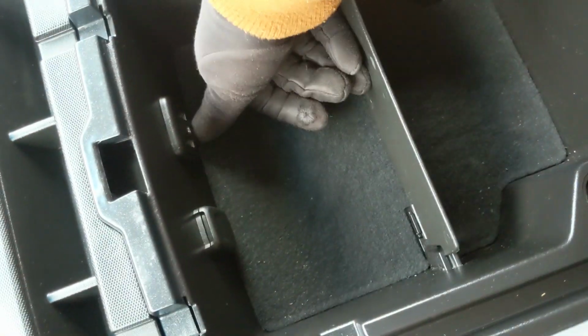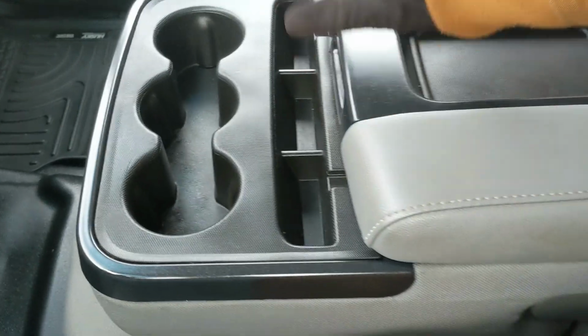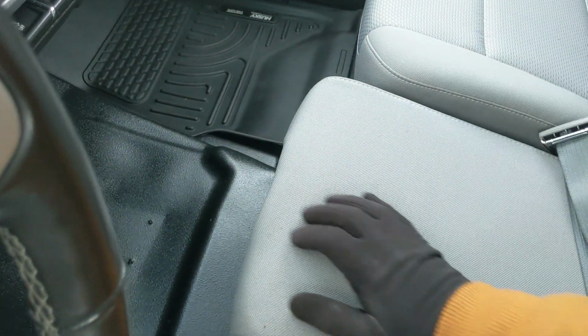Then this flips up and out of the way to become your 5th passenger seat and 6th seat overall, so plenty of seating in this truck, as well as having another compartment underneath there for even more storage. But that should cover our look at the interior.